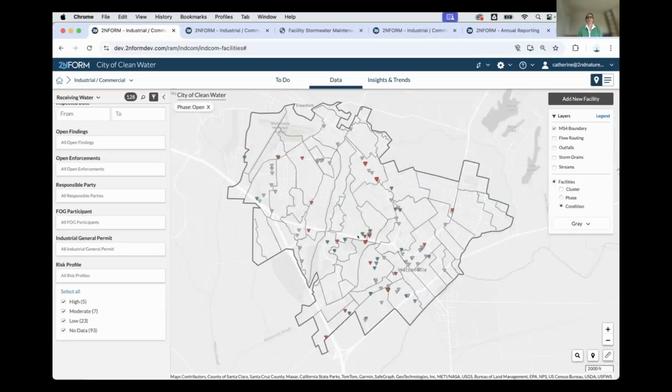So the first one is to maintain an up-to-date GIS inventory of facilities. So you get a new phone call from the business department. There's a new facility that you evaluate, and it triggers the requirements. Can you show us that? And then also, as Brittany brought up, how do you use the information to prioritize the facilities based on various risk factors?